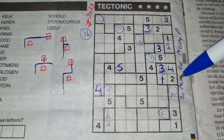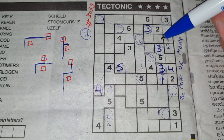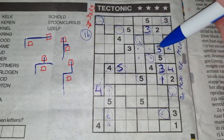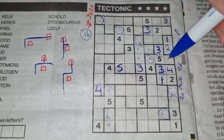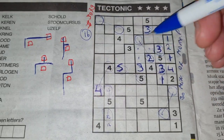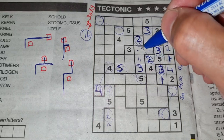Let me see. Yeah. These 3 boxes surround a 3, so this cannot be a 3. That box cannot be a 3, so 1 box left for the 3 should be there. Alright, 2 numbers left in this area for the numbers 1 and 2. We see here 2, no 2 there. 2 should be here, and the 1 goes there. This box is connected with that box, should be also a 2. This box cannot be a 4, so the 4 could be here, could be there.